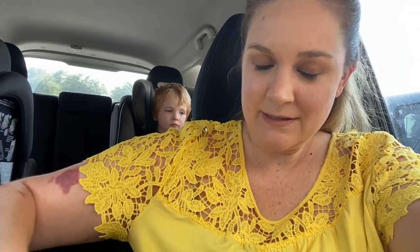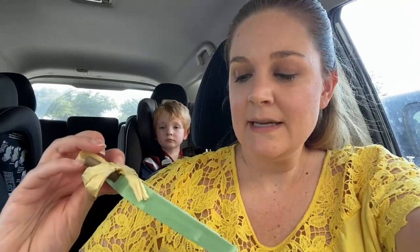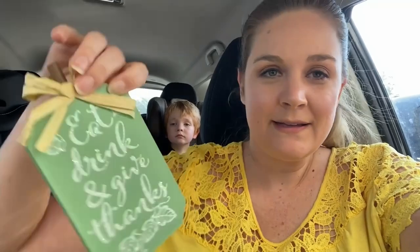And then the other stuff that I got was fall. It says pumpkin kisses and harvest wishes. There was only one I could find that you could actually read, this gold one. The other ones were all smushed or smudged. This one says thankful, grateful, and blessed. This one says gather with grateful hearts. And this one says eat, drink, and give thanks.